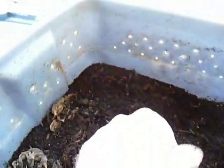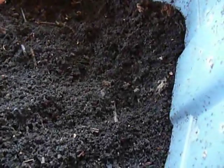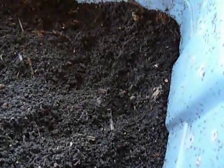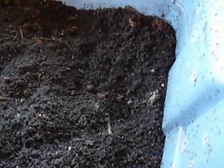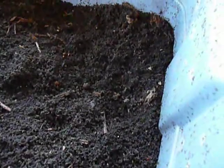I've drilled holes in not just the sides, but also the lid. You might be thinking, oh, will they crawl out of there? They will only crawl out if the conditions inside go bad, because they are light sensitive, so they're not going to want to crawl out. Their skin is moisture sensitive, so they're not going to want to leave any place that they don't absolutely have to. So as long as everything's happy, they'll stay in here and multiply.